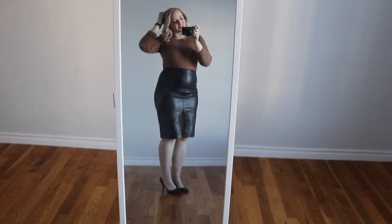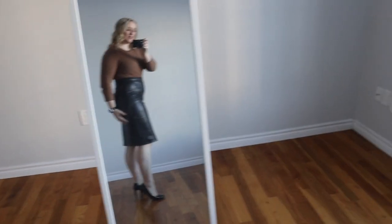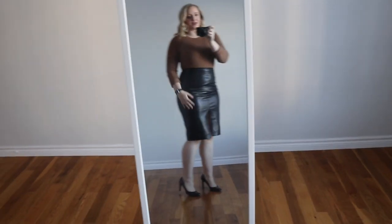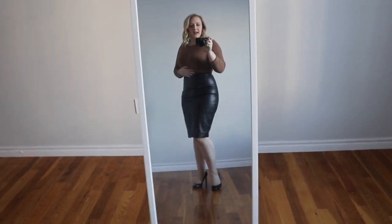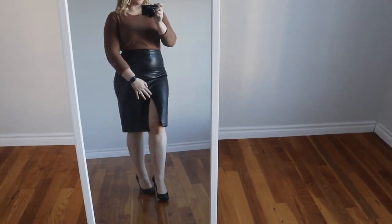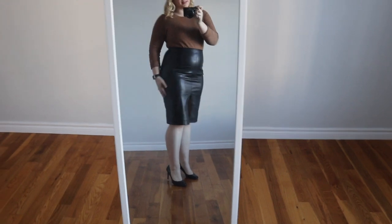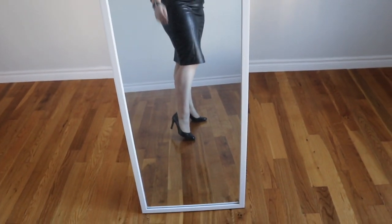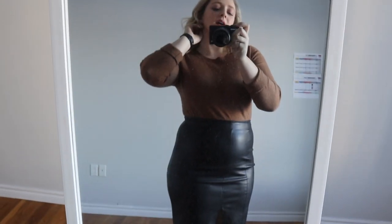All right, so the next look that I have is a date night look. I have this leather knee-length pencil skirt that I've paired with the sweater. I like this because it's very classy. It's got a little slit up the front, but nothing too much, but I find the leather and the slit makes it kind of sexy and fun. I just paired it with some plain black pumps, and I like to go for statement earrings on date night.